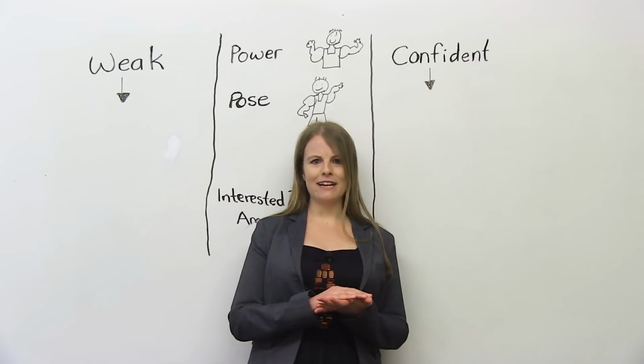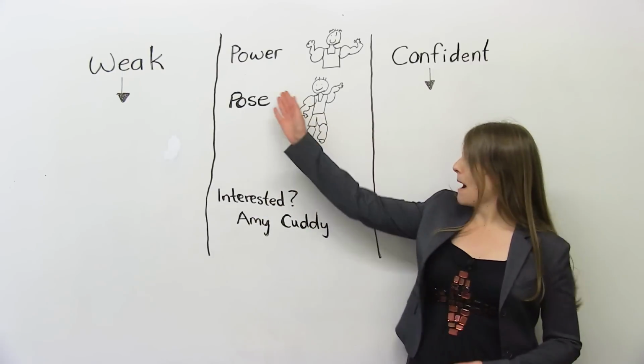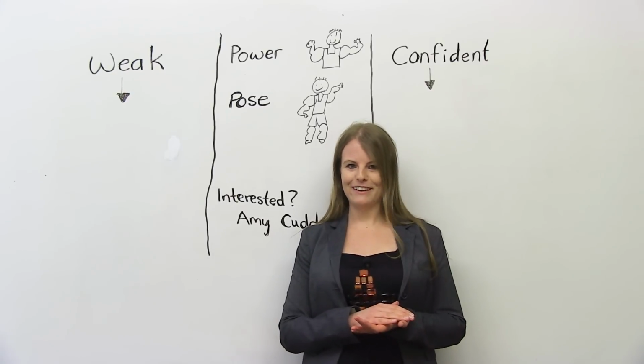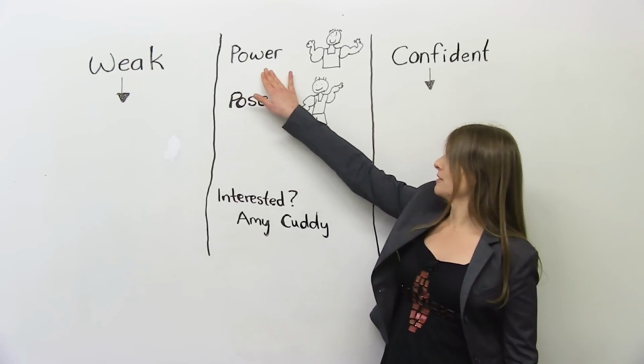So what is the secret I'm telling you about? Well, it is the secret of power pose. Okay, so first of all, what am I talking about? What is a power pose? Well, for starters, let's look at the word power.